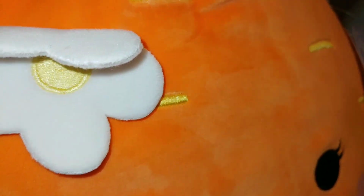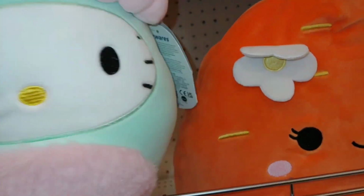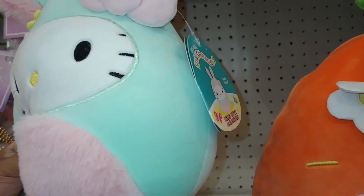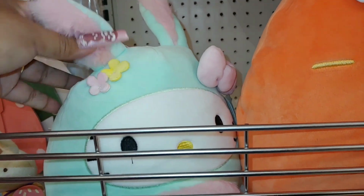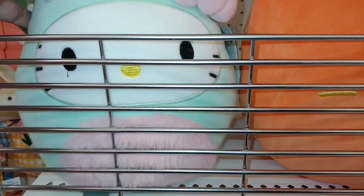And then they have Hello Kitty here, a little small one right here. I found a bigger one like this, I think it's just a touch bigger than this one, and I found it at Walgreens. It's the same one but smaller. And she's a Squishmallow, has little flowers with her cotton candy pinkness in her ears and her stomach and her bow.